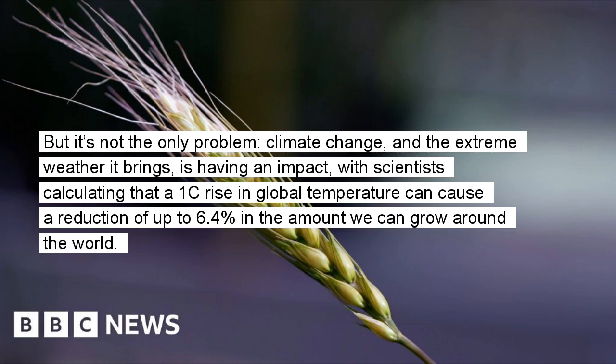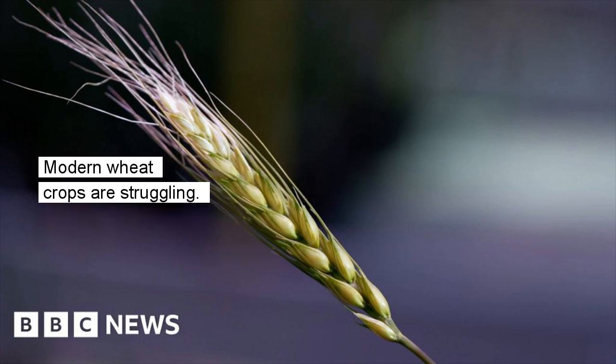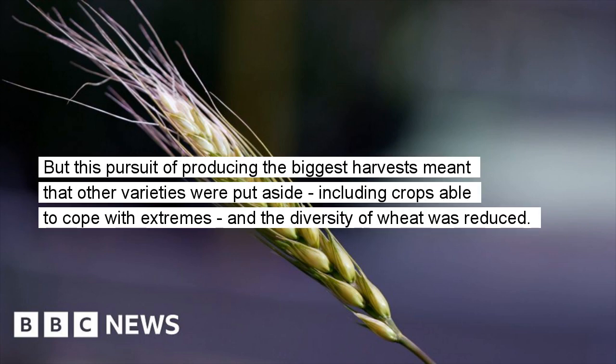Climate change, and the extreme weather it brings, is having an impact, with scientists calculating that a 1°C rise in global temperature can cause a reduction of up to 6.4% in the amount we can grow around the world. Pests and diseases are also causing major challenges, reducing the projected annual yield by about a fifth each year. Modern wheat crops are struggling. The Green Revolution in the 1950s and 1960s led to farmers growing the varieties that produced the most grain. But this pursuit of producing the biggest harvests meant that other varieties were put aside, including crops able to cope with extremes, and the diversity of wheat was reduced.